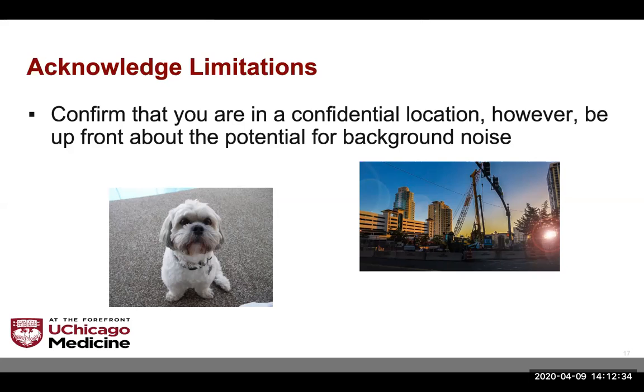And again, you can set the tone and speak to things so that then they feel empowered to say, I am having a hard time hearing you. Could you move to another room, or could we pause?